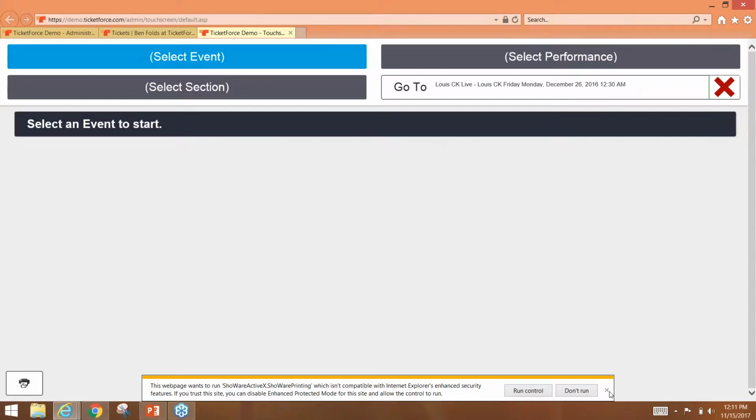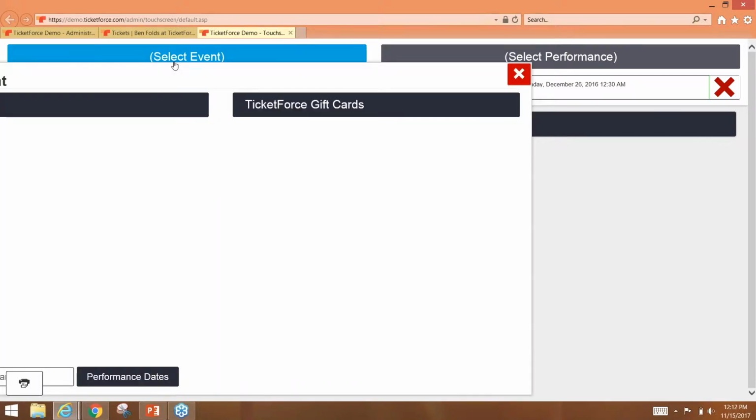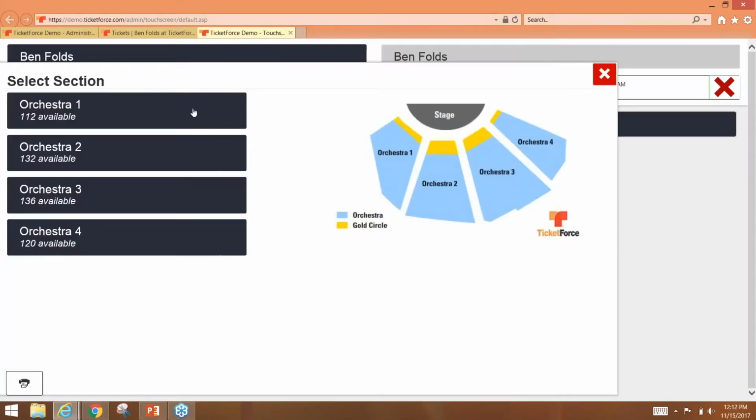But the touch screen has previously been called the GA touchscreen because it was only able to sell general admission. A couple of enhancements. One, obviously, visually looks a lot better, much more streamlined, maybe with some tablets in mind. So if you don't actually have a touchscreen, obviously I don't, I'm using my mouse, but it's been enhanced visually. It's also been enhanced to be able to sell reserved seating.